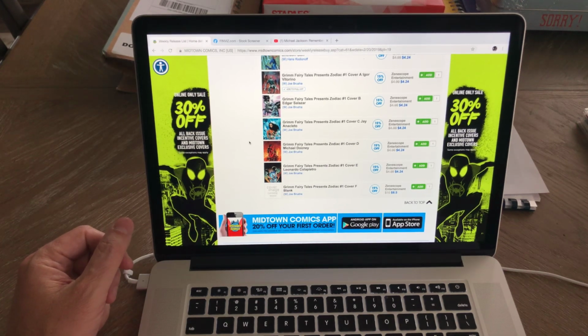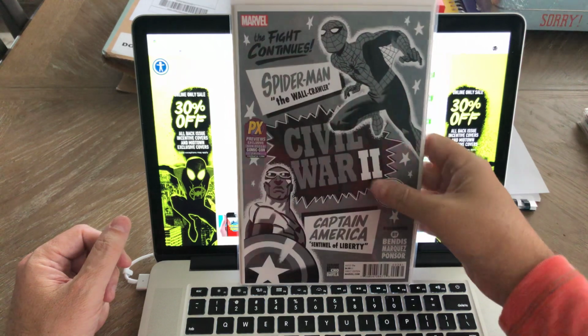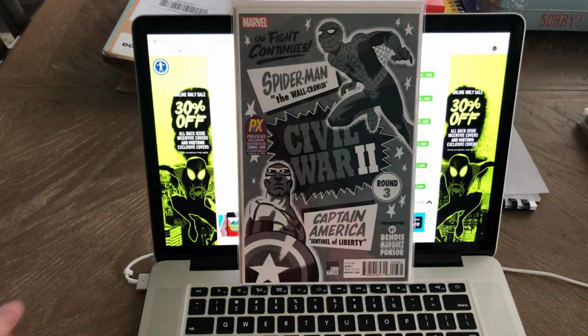Oh, one last one I forgot to highlight. I also picked up Civil War II #3. This is where Bruce Banner gets shot and killed by Hawkeye. So I've been picking up all the variants on this. I just think that eventually that could be a good book to have, especially if they go into a movie regarding that storyline, basically the creation of the Immortal Hulk.